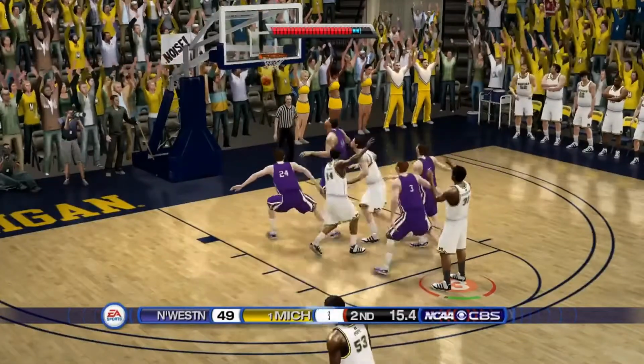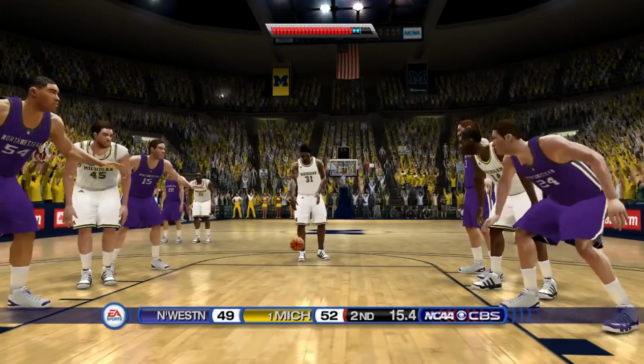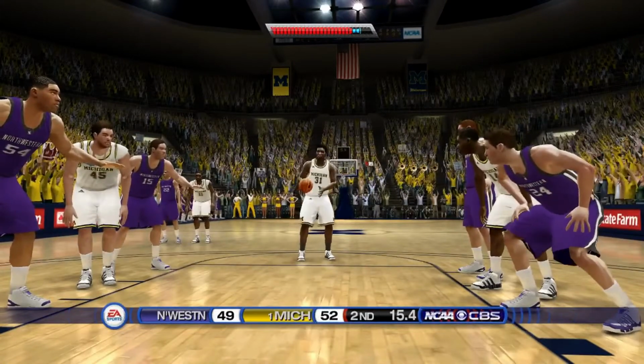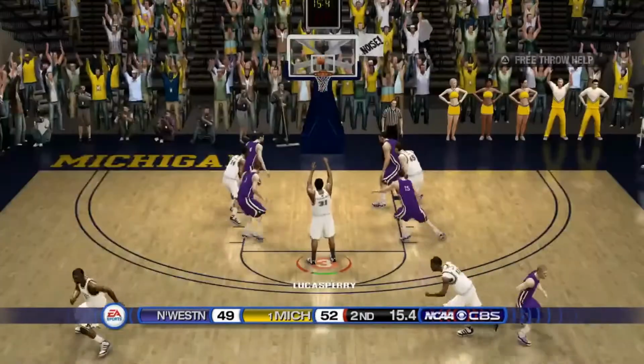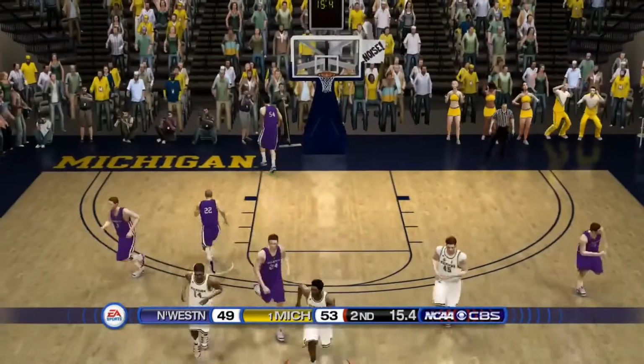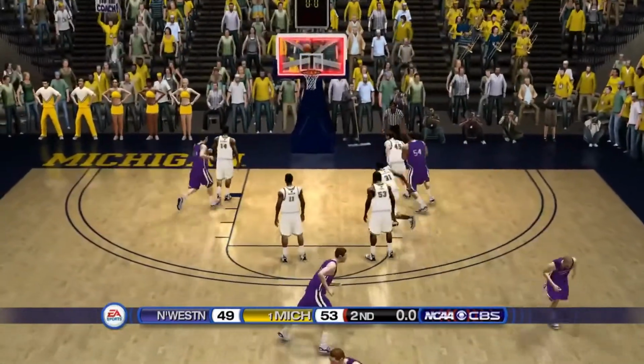Here are free throws for Lucas Perry with the 1-and-1. He will get one more opportunity to make the Michigan lead go up to 4 points. The jump shot is good. 4-point lead. Final 3 seconds. Northwestern will shoot a three.